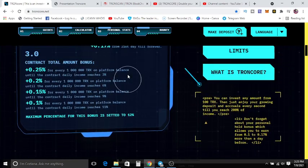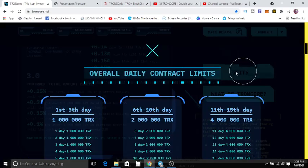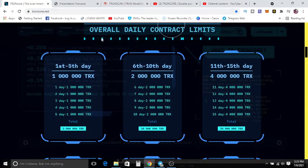So that's it, guys. There are these limits. Let me show you the limits. They are the overall daily contract limits. The contract was also designed in such a way that it can't allow you to deposit when the contract limit has been reached. In the first 5 days, it allows only 1 million per day in terms of deposit. So if you want to deposit and the 1 million has already been achieved, the contract won't allow you to deposit, and you have to wait for the next day.